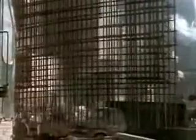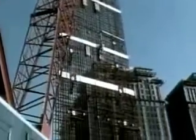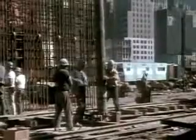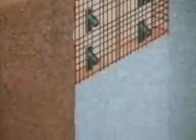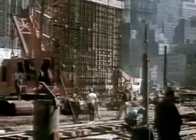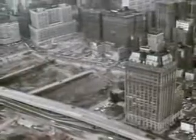As each section was completed, 25-ton cages of metal reinforcement rods were lowered into the slurry-filled trench. With the cage in place, concrete was poured in. Since the concrete had a greater density, the slurry was forced up out of the trench and could be used for the next section. In this way, an underground wall was built completely sealing the site.